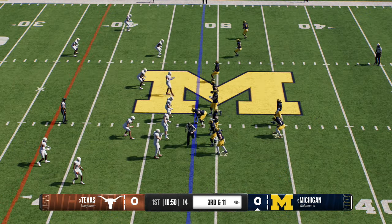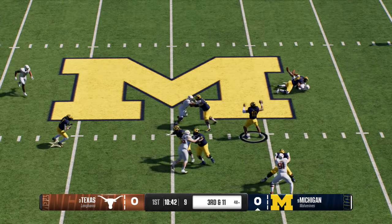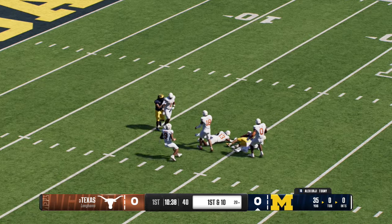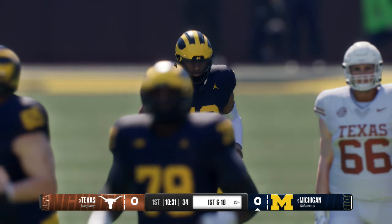They're backed up here, trying to make something happen on third and long. Dropping back, looking to throw for the first down. Looking for the wide out. Caught over the middle. It's Morris. They bring him down, but a big chunk of yardage on the play. They attack the deep middle of this defense.